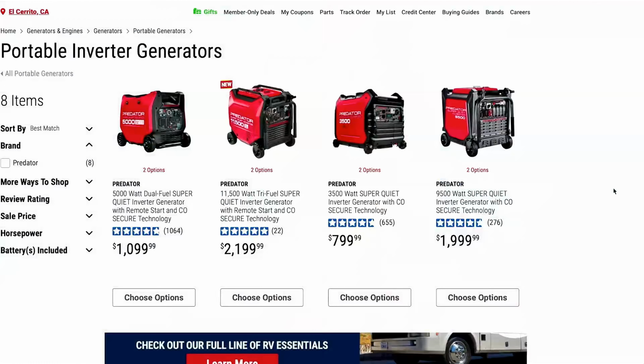I don't know where your friend's food truck is, but you can get any size generator you want. There's a 3,500, an 11,500 watt, a 5,000, a 9,500. And for what Alex was saying, when you don't need the big guns and you want it a little quieter, you turn the generator off. And these are okay. It's not a golf quiet generator.